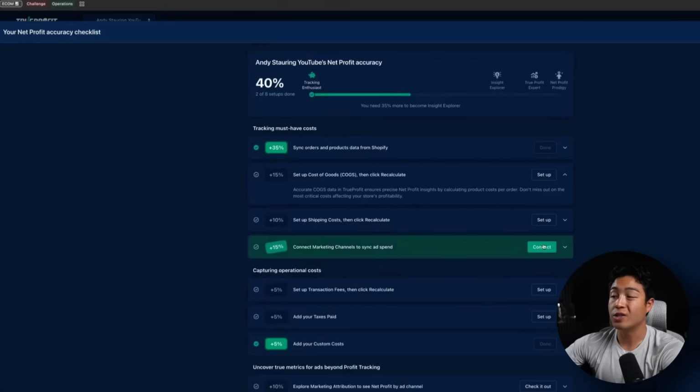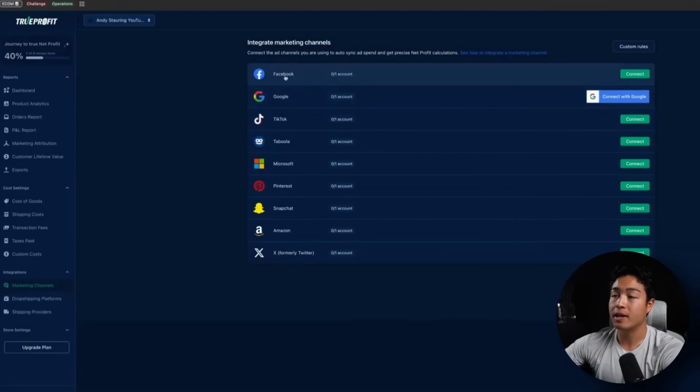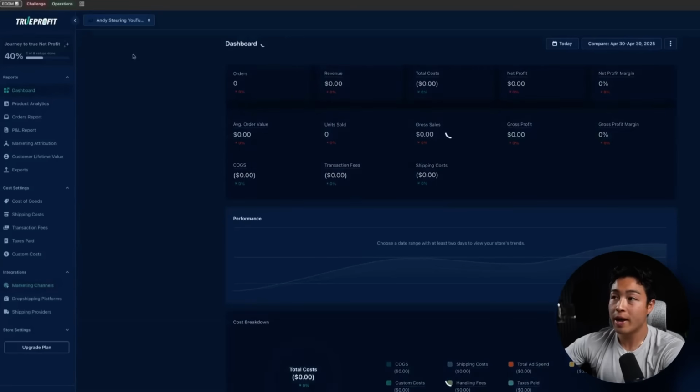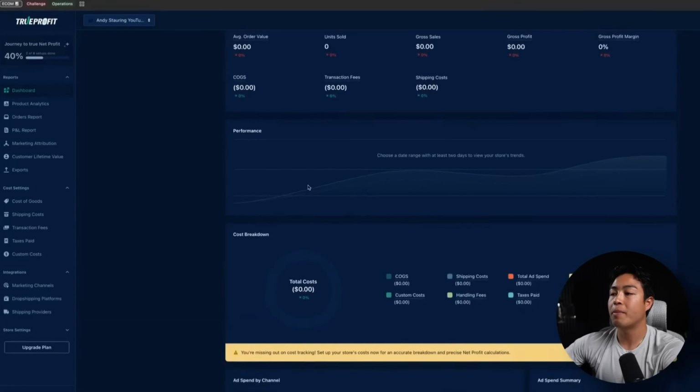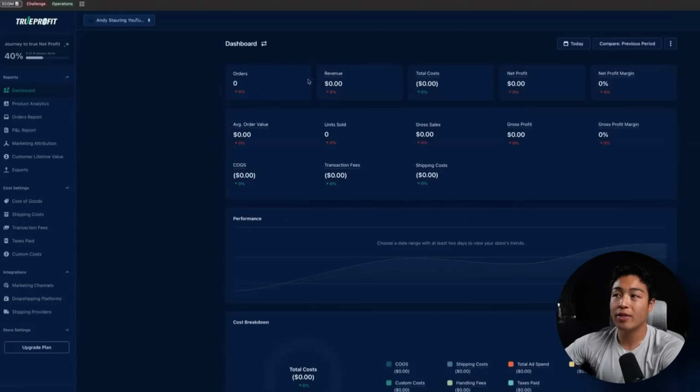And then of course, you're going to want to add in your marketing channels. So this is really important because if you're spending money on Facebook or you're media buying on any of these platforms, that spend is going to get synced up to True Profit. So then when you go to your dashboard right here, it's going to populate the amount that you spent on ads, the amount of orders that you had, the total revenue, and then you can see the total cost based on how many orders came in. And then of course your net profit. So this is really nice because it will show you everything.